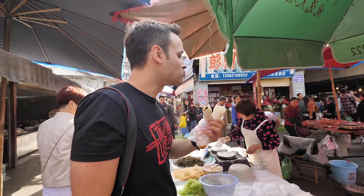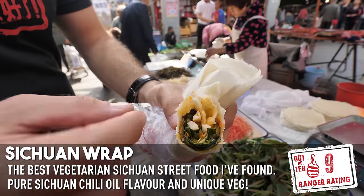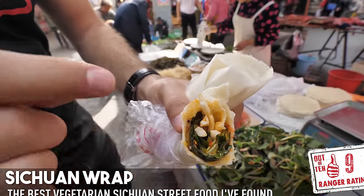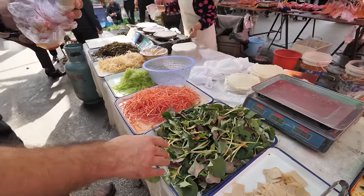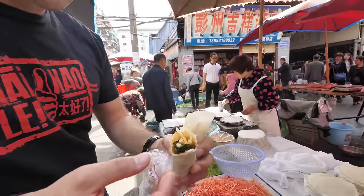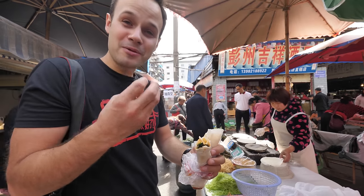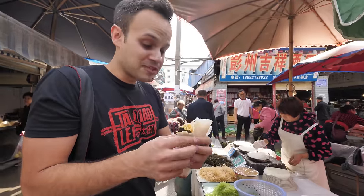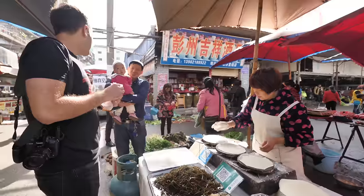Mmm. Oh, that is pure Sichuan fish root flavor. This green, dark, leafy vegetable right here lends so much flavor to this. It tastes like a minty, cilantro-y fish that's a bit crunchy, covered in spicy chili oil, and the bing is still hot and fresh. Mmm.